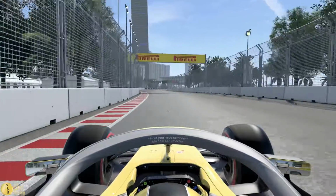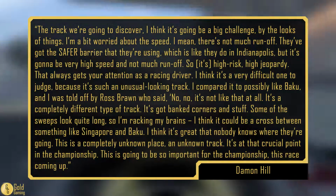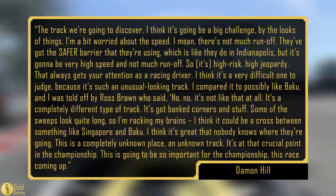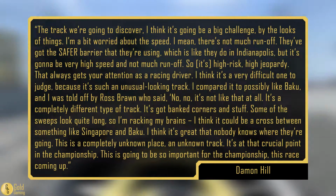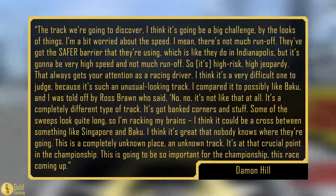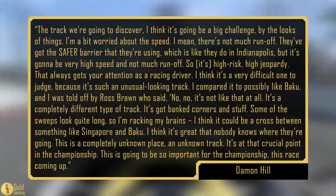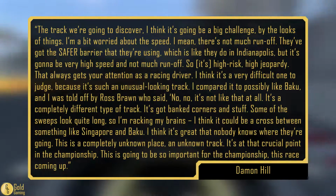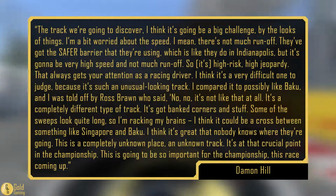End quote. Damon Hill said, quote, "The track we're gonna discover, I think it's gonna be a big challenge. By the looks of things, I'm a bit worried about the speed. I mean, there's not much runoff. They've got the safer barrier that they're using, which is like they do in Indianapolis, but it's gonna be very high speed and not much runoff. So it's high risk, high jeopardy. That always gets your attention as a racing driver.